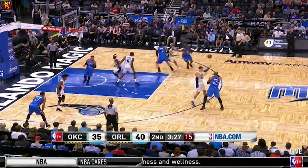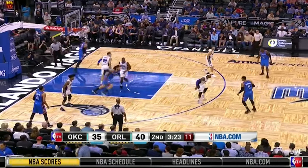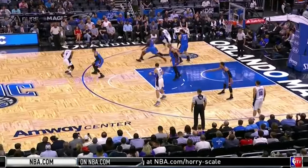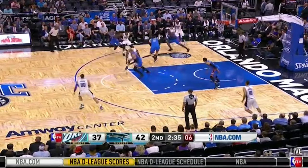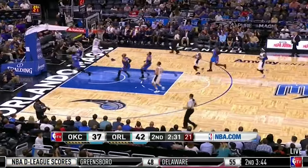Here's Horns with the high post entry, and I always like to see Russ pass, cut through, then come back out for the ball. This flows into the ball screen, and Terrence Ross gets way too handsy. Russ gets the reach around steal and is off to the races down court. He takes off from outside the lane, and the only thing Biyombo can do is goaltend this shot off the glass.